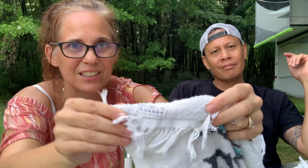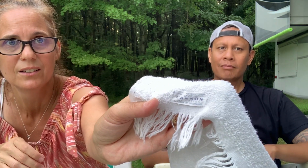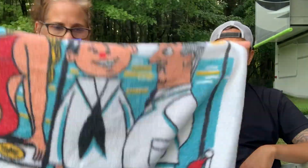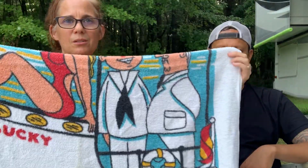So we got Canon. That is a vintage brand, if you guys don't know that. I'm sure they still make towels now, but obviously you can tell it's vintage, and it says made in the USA. This was probably $2, and it was in really good condition. I didn't see any stains or rips or holes. I just couldn't leave it behind. This is probably a $20-ish towel, but easy to ship, easy to list, and hopefully easy to sell. Let's hope so.